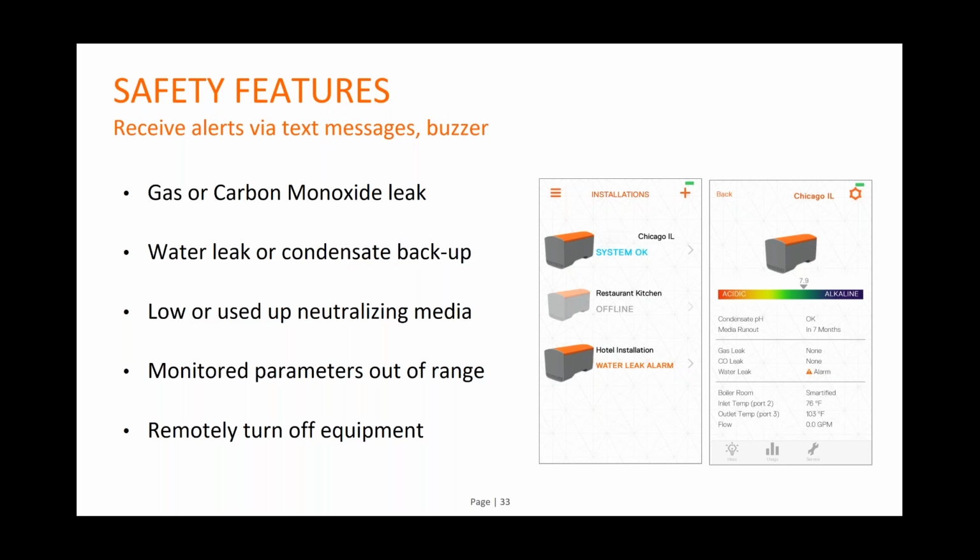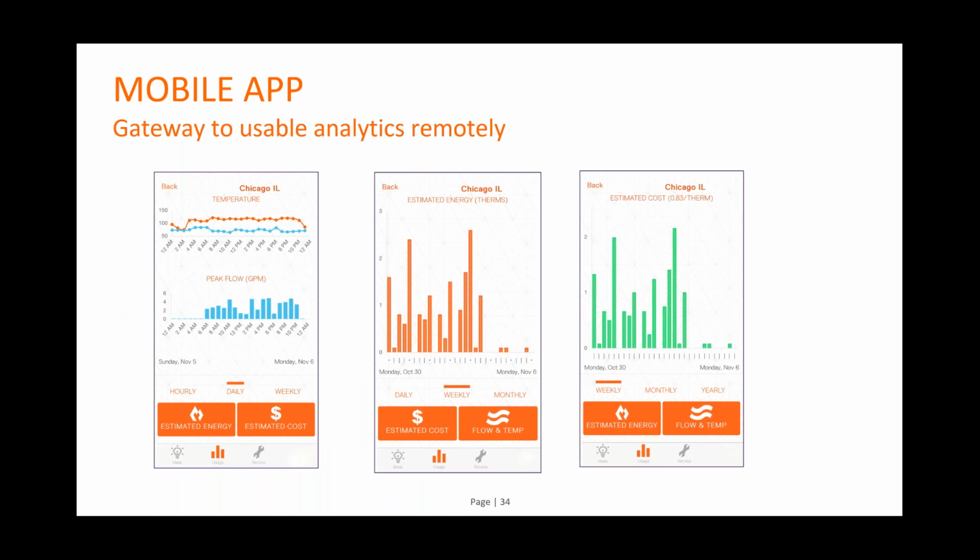So let me talk to you a little bit more about what the usage icon is. Usage pretty much tells you what's happening in the building. Here's historical information about temperatures. Here's what the flow looks like. Here is what the estimated energy is based on what this building has consumed. Now, this data is very, very useful because your customer could right away see, based on data and facts, how much energy are they using.